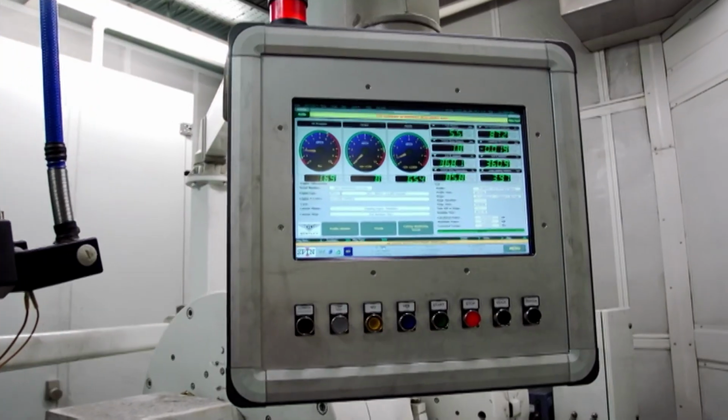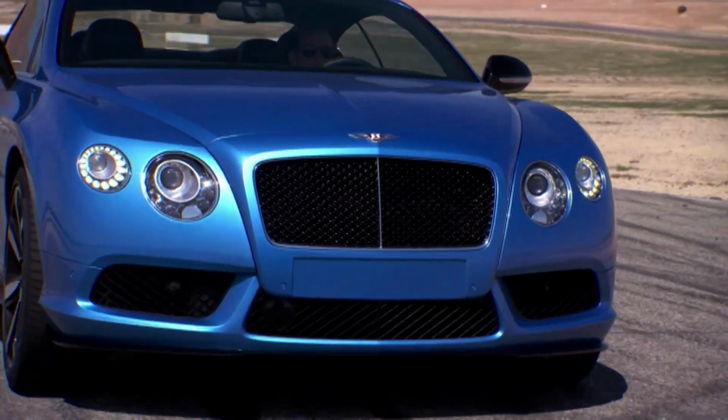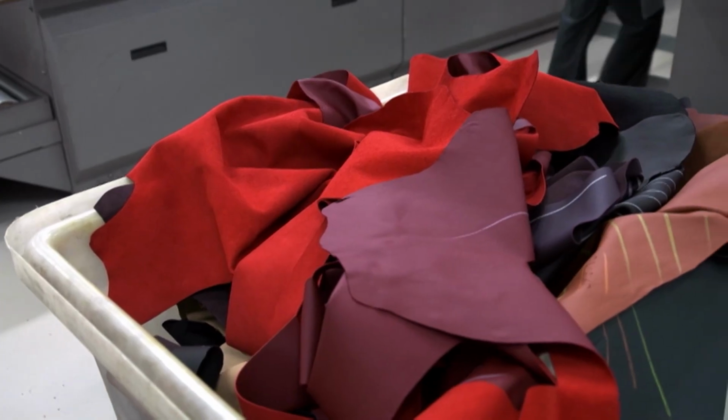We value the fact that we can test every single engine. We do it because every single engine we build is a supercar engine. High performance is only part of the supercar equation. What you'll see here at our facility is craftsmanship on a mass scale, and we've got a staggering choice of options and colours.